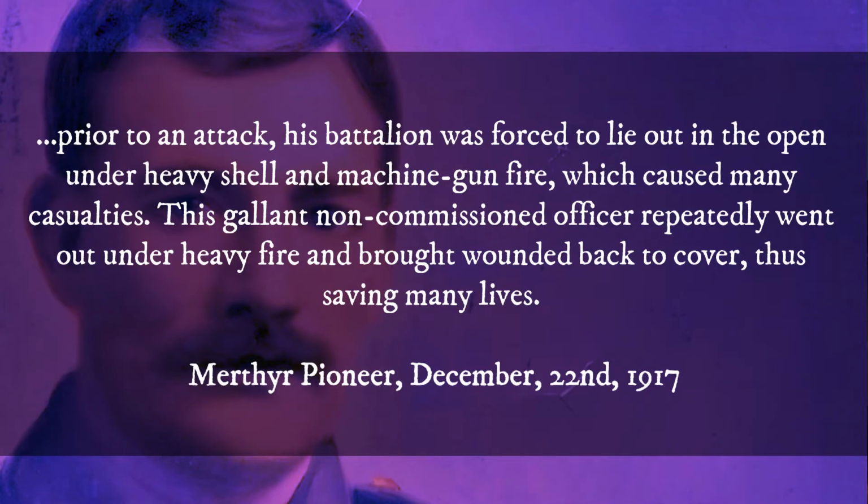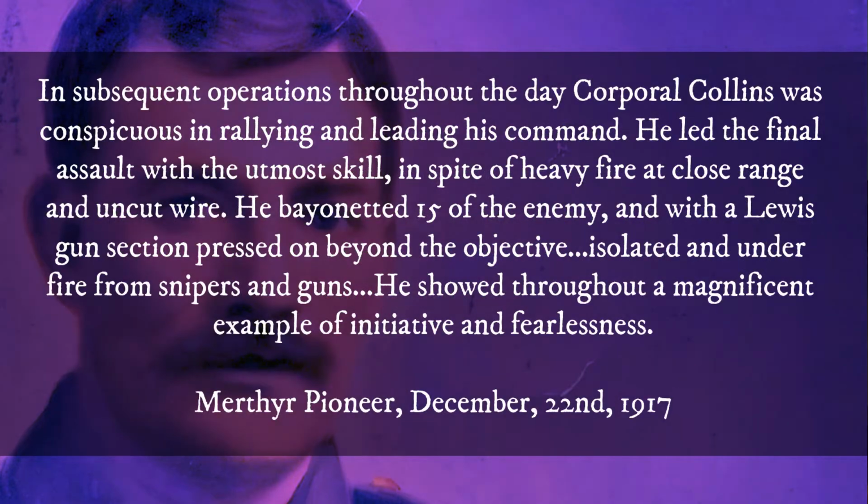Prior to an attack, his battalion were forced to lie out in the open under heavy shell and machine gun fire, which caused many casualties. This gallant non-commissioned officer repeatedly went out under heavy fire, brought wounded back to cover, thus saving many lives. In subsequent operations throughout the day, Corporal Collins was conspicuous in rallying and leading the command. He led the final assault with the utmost skill in spite of heavy fire at close range and uncut wire. He bayoneted 15 of the enemy and with the Lewis gun section pressed on beyond the objective. Isolated and under fire from snipers and guns, he showed throughout a magnificent example of initiative and fearlessness. And that is why he was awarded the Victoria Cross.